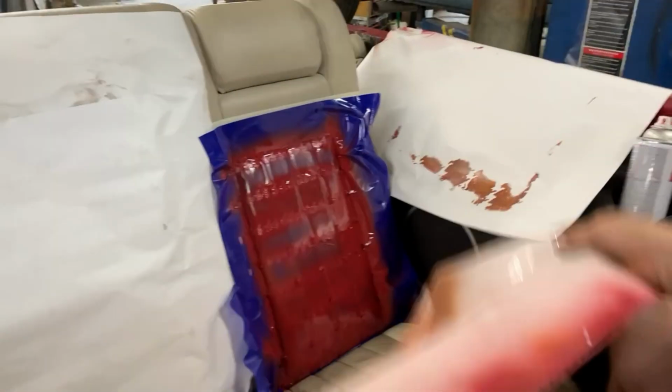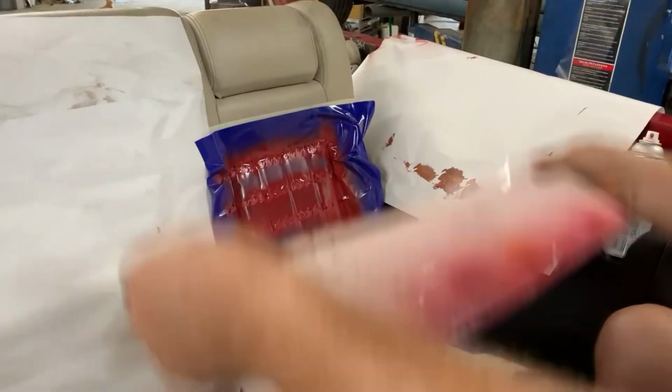Also, do this in a well-ventilated area. Actually, don't do it. Just let us do it. Yeah, we've got a fan going. Don't try this at home, folks. Got the door open. Got a fan pulling.